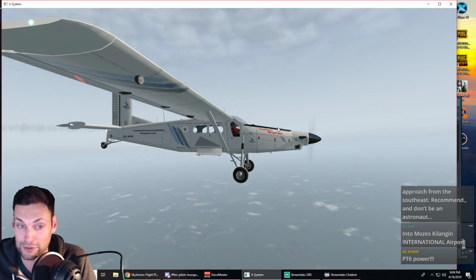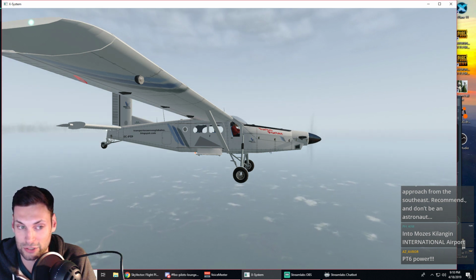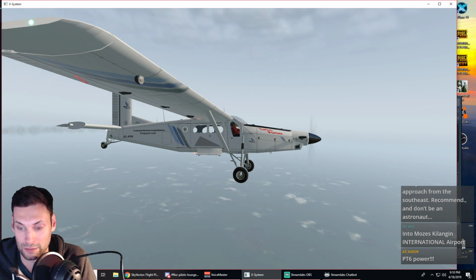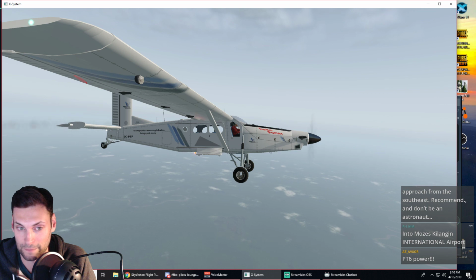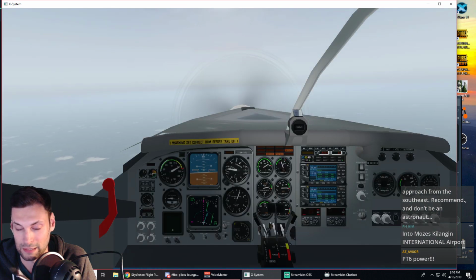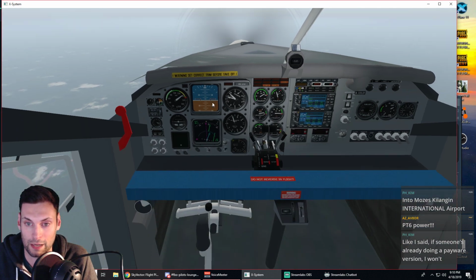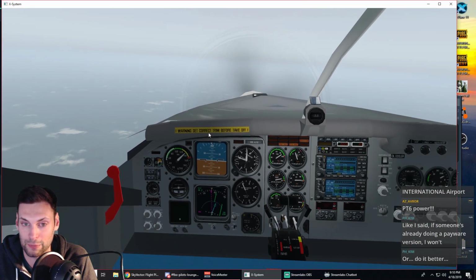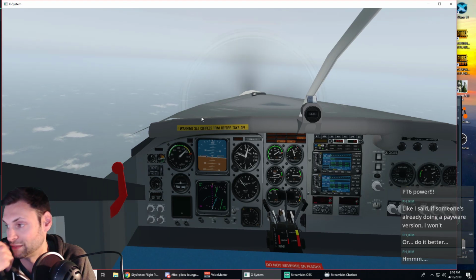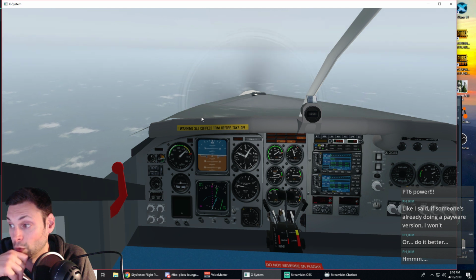I mean, the exterior is already kind of done on this one. There's some texturing that could be done here to smooth it out a little bit in places. But the framework is here. Interior needs some work. I think we need, maybe not even a $30 plane, but like a $15 plane. Like I said, if someone is already doing a payware version, I want... yeah. Or do it better.